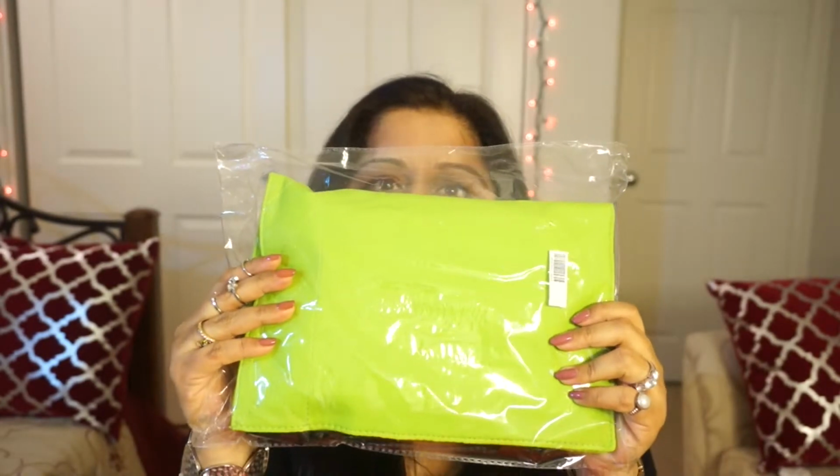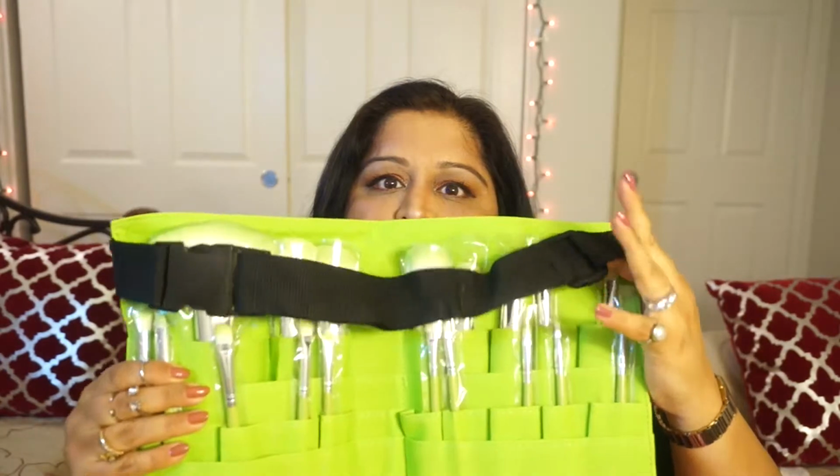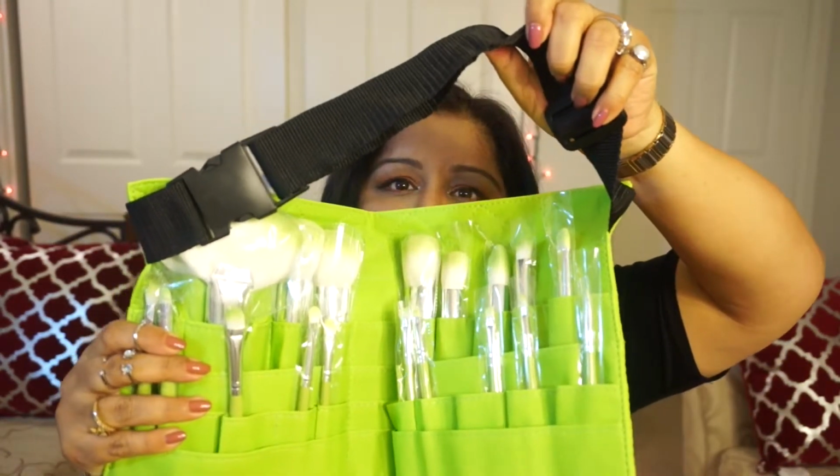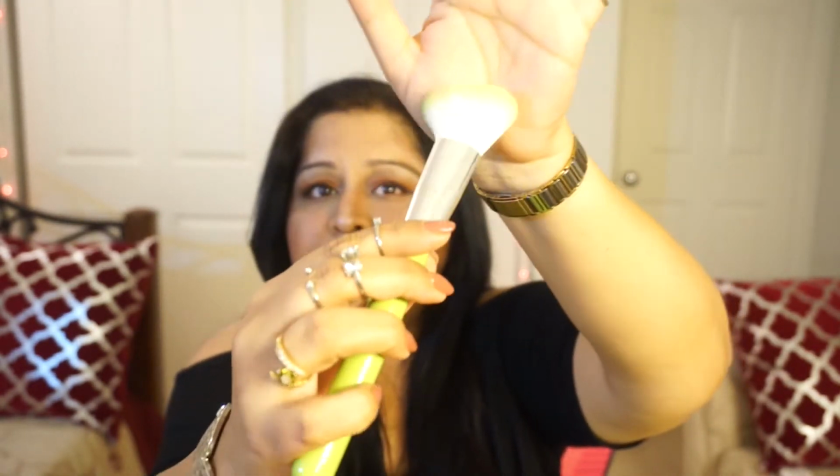So the next thing which I have here, look at this girls, this is a brush set from Morphe, and I think I got lucky because this was on sale. Normally it is I think $59.99, $60, that's what she told me, but I got this for $19.99. And look at this, girls, look at this. So let me take out one and show you. And I really like the color. Somehow I enjoy the colors on the brushes. Like this one is like a green. Look at it. Wow. They are really, really soft brushes.